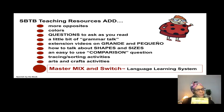Finally, I'm going to give you my master mix and switch language learning system. I don't want you to just randomly go through the book. I want you to have a system that you can apply to every book in our Spanish by the Book library so that there's a way that you are going in and looking for the language. So let's talk a little bit about master mix and switch.